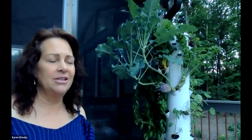I actually just took this out of my house about a month ago because I'm in Georgia, and it started to warm up enough. I was like, you know what, I can just put this outside. I took the lights off, hung them up down in the basement, and brought this outside.